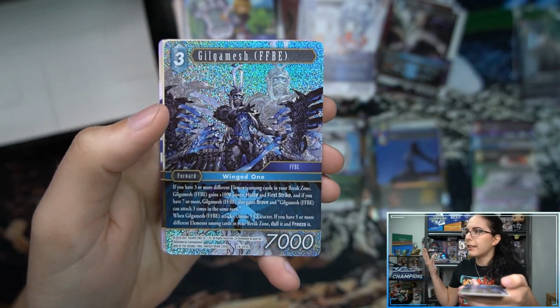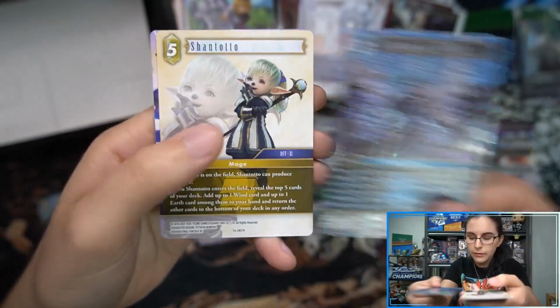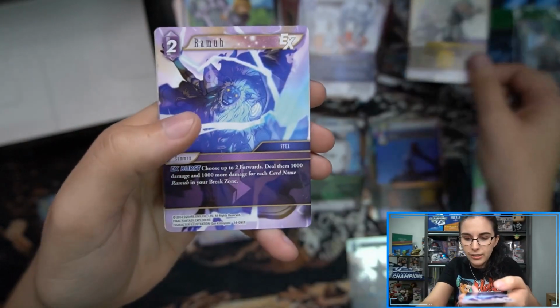Oh, but we're finishing off with a legend foil here, Gilgamesh from Brave Exvius. So that's cool. Second legend foil and a Shantoto Hero.